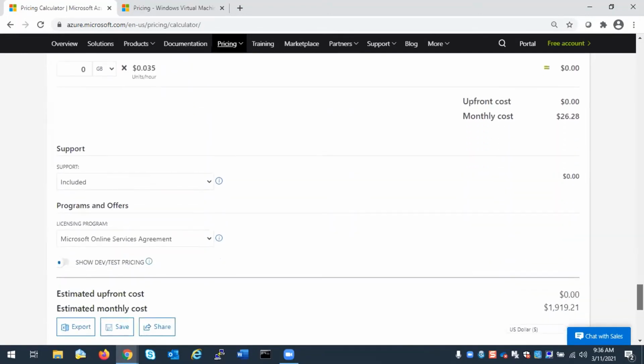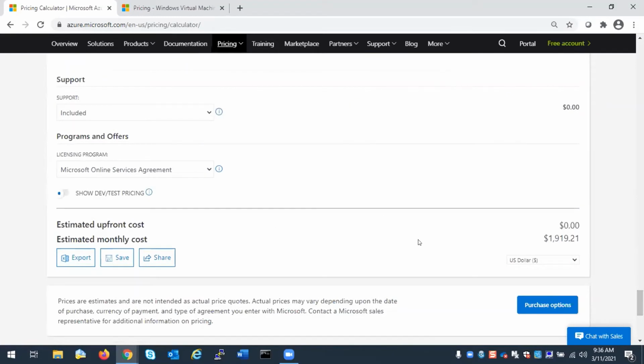And now if you scroll down to the bottom of this calculator, you can see your estimated monthly cost right there. If you had a disaster, you have 5 terabytes of data and 10 virtual machines you need to run for a full 30 days, that's less than $2,000. You have that ability to have that running without a disruption, everything's up.